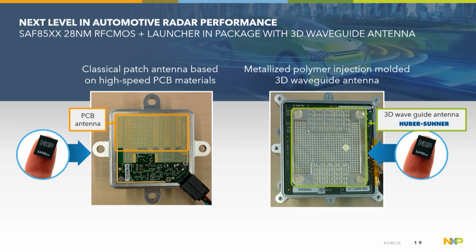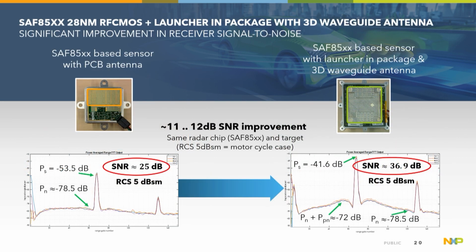And as we compare the 2 sensors with each other, again using the same chip in the sensor and using the same type of target, so it's a motorcycle type target with a radar cross-section of 5 dBsm, what we can see is that direct launch into the waveguide antenna, here on the right-hand side, provides a 12 dB improvement on signal to noise versus the classical PCB antenna.